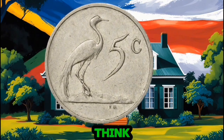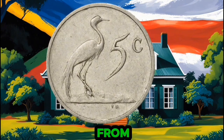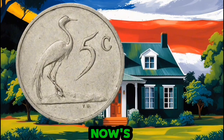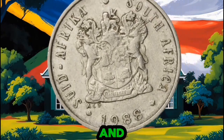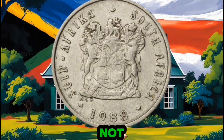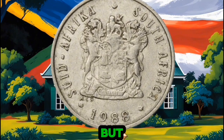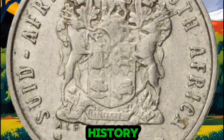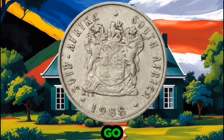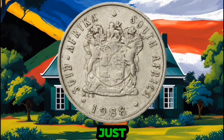So, what do you think? Do you have a 5-cent coin from 1988 stashed away somewhere? If so, now's the time to take a good look at it and maybe get it graded by a professional. Coin collecting is not only a rewarding hobby, but also a great way to connect with history and invest in valuable pieces of art.